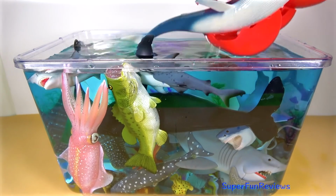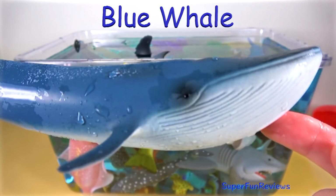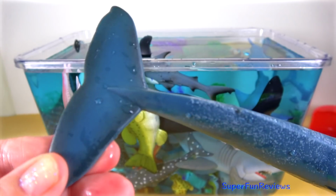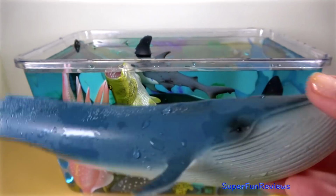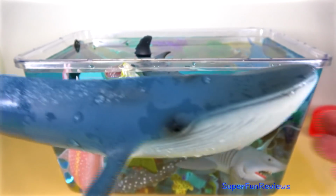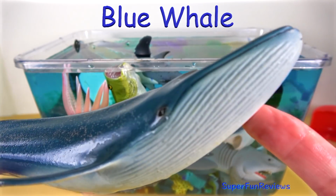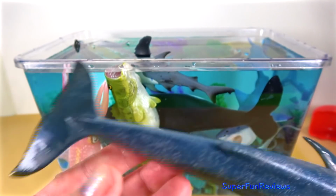Oh, and that's my new blue whale. The blue whale is the largest whale and one of the largest animals to have lived on Earth. These magnificent marine mammals grow up to 100 feet or 30 meters. This is my new blue whale. I'll do the old one next. This is the old blue whale, and I'll compare them so you can see the difference.